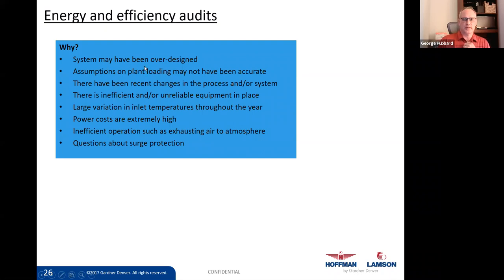The system might have been over-designed. This is the primary reason that we see. Usually, as these plants get designed, they have population growth in mind. So they park a blower at a certain speed to provide a certain amount of air based on an increased loading that's perceived to be in the future. Sometimes we don't realize that population growth, so it could be over-designed. Assumptions on plant loading, changes in the process. If you go from coarse bubble to fine bubble, you have to address the blowers as well, because there's going to be changes in the airflow requirements.